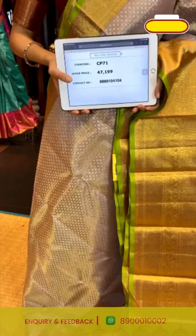Here's our lovely self blouse for the sari, and to place an order, just take a screenshot along with the item code, that is CP71. Weaver's price is 47,199, and please send a screenshot to 888-9104-104.